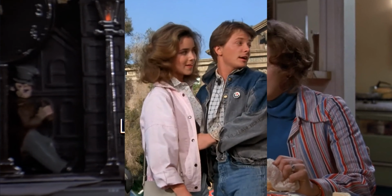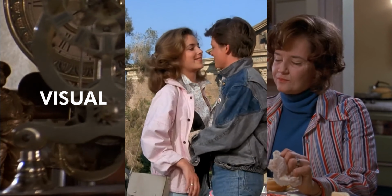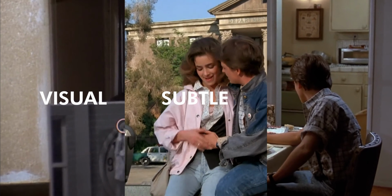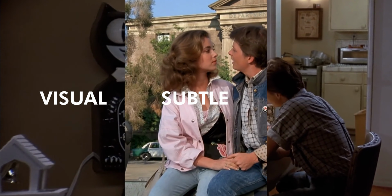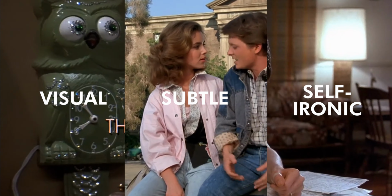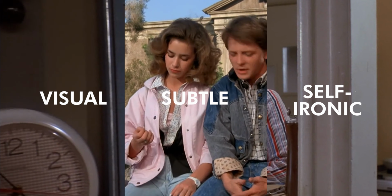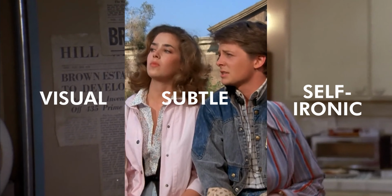First, convey as much information as you can visually, and let the audience try to figure out what it means. Second, be subtle. Audiences hate on-the-nose dialogue, but they hate on-the-nose exposition even more. And lastly, self-irony helps. By having the characters themselves be annoyed at the exposition, the filmmakers are telling us in a tongue-in-cheek manner that this is exposition and they need it for the story to make sense, but one shouldn't take it all too seriously.